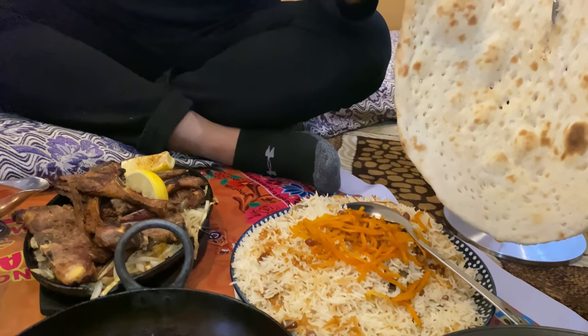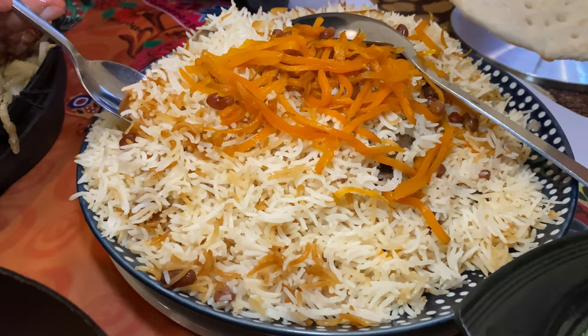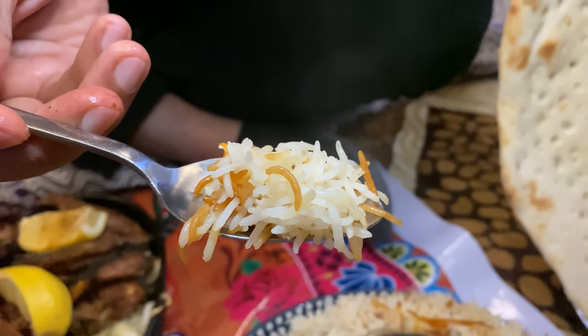Now this is the Kabuli pilau. This is what Afghanistan is famous for and their national dish. I'm going to try the rice first. Fluffy, individual pieces of rice. This is the sella rice, cooked to perfection.